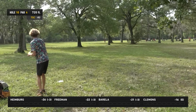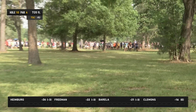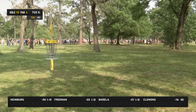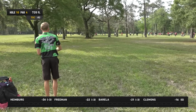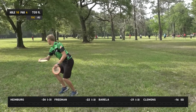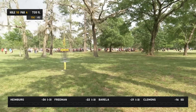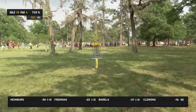Nice little forehand skip shot from Chris, and Calvin has broken this hole down. I mean, he's had less than 200 feet into this pin. Just a lazy run-up AVR X3 type shot. That is so simple. And Joel playing with the second disc in his hand. I don't feel like I've seen him do that too much, just showing how little distance he has in as well.